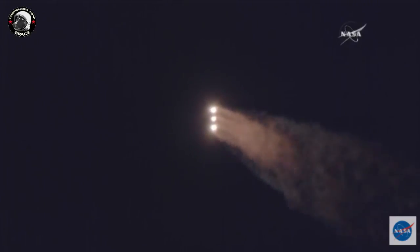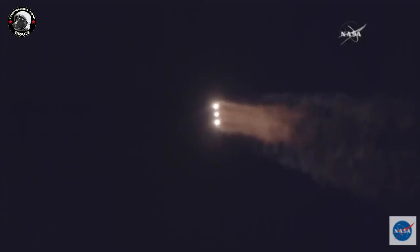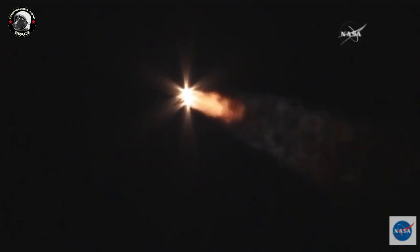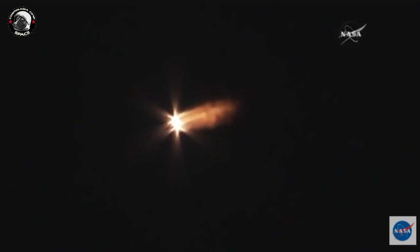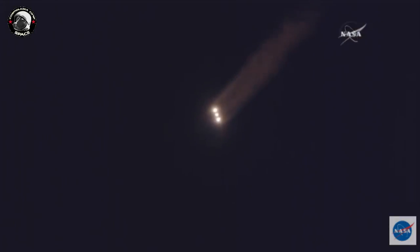One minute, 30 seconds into flight. Port and starboard booster engines continue to look good in the full thrust mode. Core booster looks good in the partial thrust mode. 1 minute, 45 seconds into flight. Trajectory continuing to look good right down the middle of the range track. ACS press valve has been opened. ACS pressure response looks good.